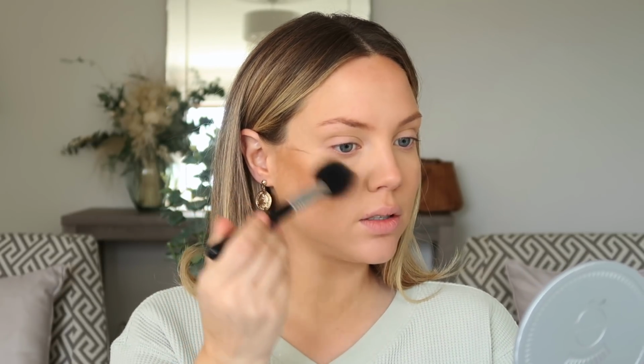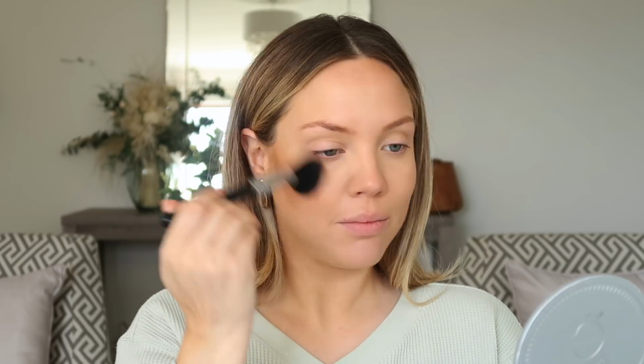I'm gonna use my Hoola bronzer. I'm gonna dip the F10 brush into it right at my hairline. I'm just gonna go in little circles all the way to the apples of my cheek and all the way back, just kind of blending the product back and forth.